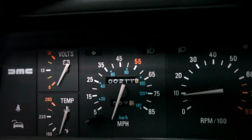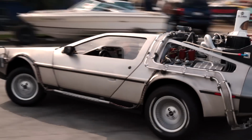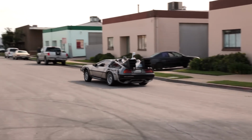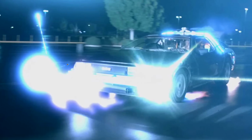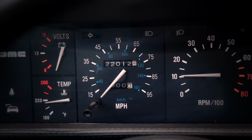So I hear the speedometer on the movie car wasn't entirely accurate. No, it wasn't. A stock DeLorean speedometer only goes up to 85. They thought that if they made speedometers go less, people wouldn't drive as fast. Well, for the shot, the car gets up to 88 to travel through time. So they had to change the speedometer. They had to make a 95-mile-an-hour speedometer. On yours, you definitely added that. I did. I wanted it as accurate as possible.